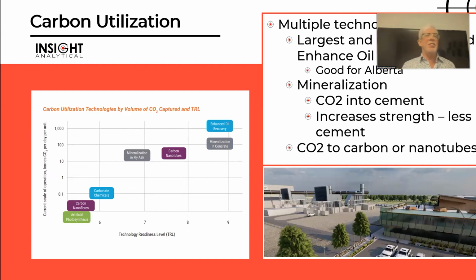Then there's the carbon utilization piece. What are we going to do with this carbon if we're going to try to use it for something? So we talked briefly about capture. Let's talk a little bit about utilization. Certainly the largest and most advanced right now is to use it for enhanced oil recovery. There's a company called Enhance Energy, and they take a bunch of CO2 that's been captured through the Alberta Carbon Trunk Line and use it to re-inject into wells. The CO2 acts as a solvent, if you like, to help pull some of the oil out of the wells, produce it again, and it can improve oil recovery. So this is a great application here in Alberta.